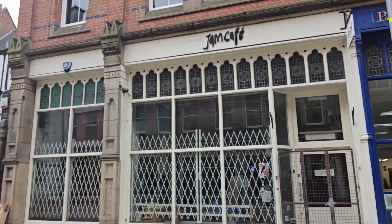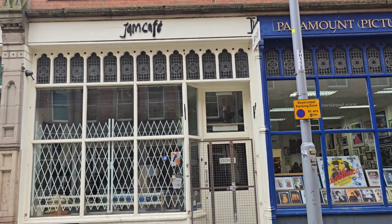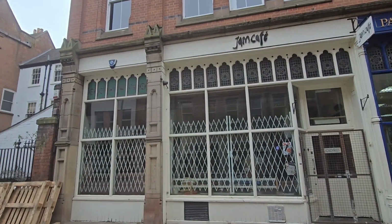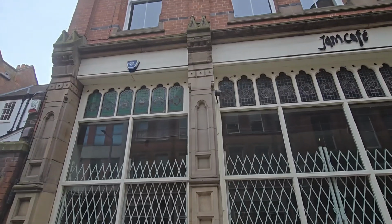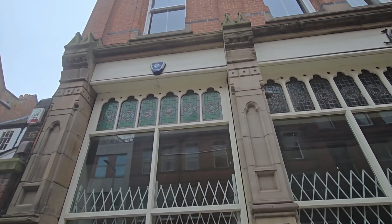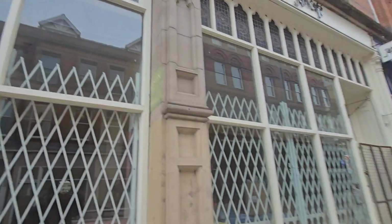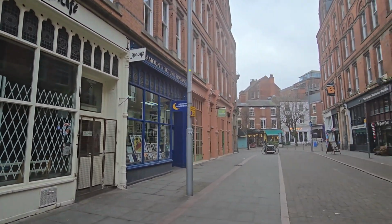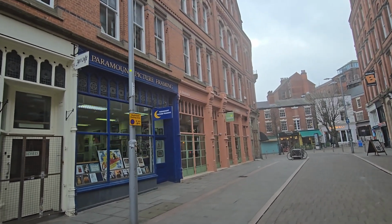If this is closed or not, the Jam Cafe doesn't look too open to me. Which is a shame, unless it's open at night. It's like an indie cafe. They used to have really good bands in here. And very good food, actually. And just notice at the top, some old looking windows. I've been looking at that a lot recently. But yeah, the picture framer, Paramount Picture Framer, is still there. And I'm happy to see it's still there.